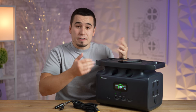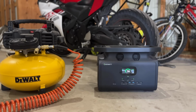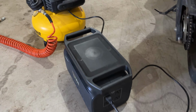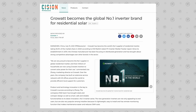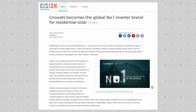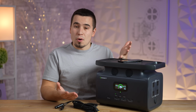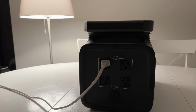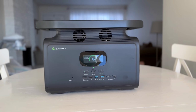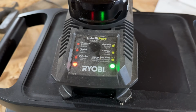And the reason it's so efficient in terms of charging time is because Growatt is known for having 11 years of renewable energy leadership, as well as their best-in-class inverters, with them actually being the #1 global supplier of residential PV inverters, which they're now using to make awesome products like this portable power station, and even better, they have US-based customer service.